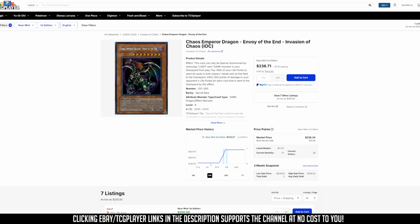I think there's going to be a bit of a decline in a lot of the modern cards that aren't things like Ghost Rares or maybe OTS Ultimate Rares, because there's just really nice Quarter Century Secret Rares out there that are pretty cheap. Let me know what you guys think.